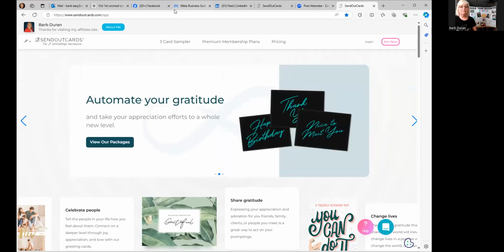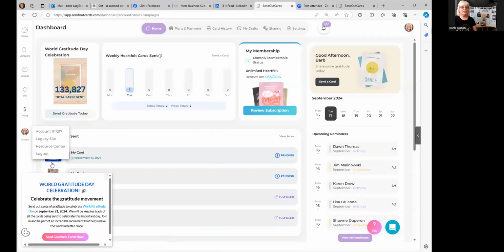So when you click log in, you come to this screen right here. Okay, so again, this is your main dashboard, and you can see over here in the upper left, World Gratitude Day is coming up this Saturday, and we've sent 133,000 gratitude cards. That's not including birthday cards. And that's just since the beginning of September when we started tracking the World Gratitude Day cards.